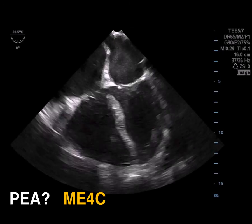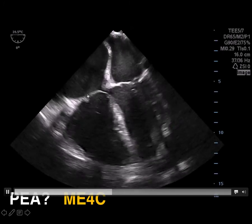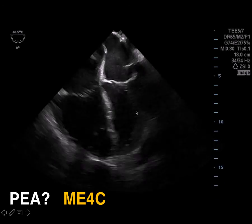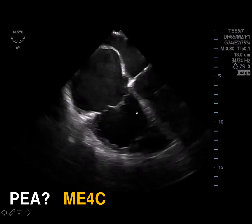It's a pseudo-PEA. As you can see here, there's what's called spontaneous echo contrast. That essentially represents the turbulent flow that we see during cardiac arrest. That is a marker of inadequate cardiac output. Same patient, this is during the pulse check.